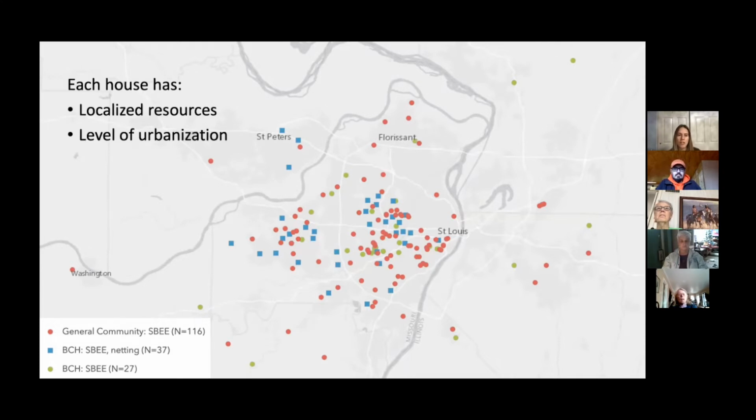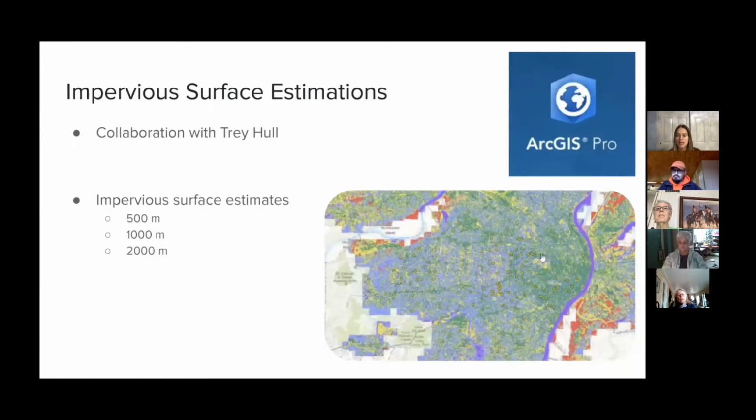So for each of these houses, each of them has their own localized resources available for the plants, and then a different level of urbanization. And we sort of use that level of urbanization to get a sense for the area around each location. So this was done in collaboration with Trey Hall, who is another graduate student in Gerardo Camillo's lab at SLU. And he has this amazing algorithm that he has written in order to get really fine scale estimates on the amount of impervious surface, the amount of tree cover, how much quote unquote grassland there is in an area. Today we'll be focusing on impervious surface estimates.